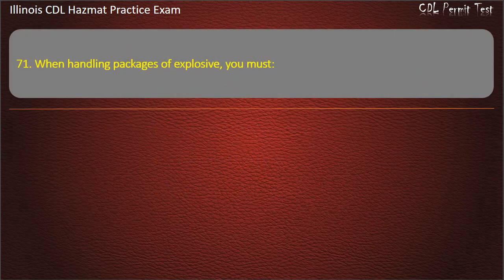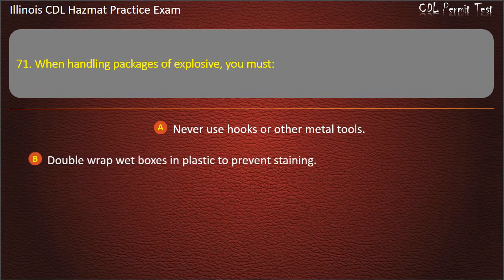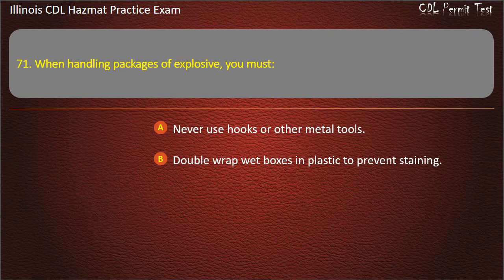Question 71. When handling packages of explosives, you must never use hooks or other metal tools. Double wrap wet boxes in plastic to prevent staining. Keep bystanders 100 feet away. Answer. Never use hooks or other metal tools.